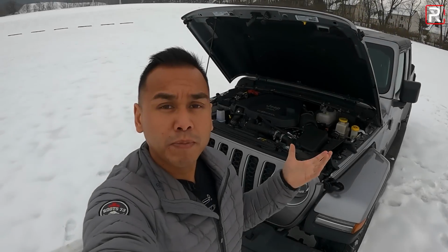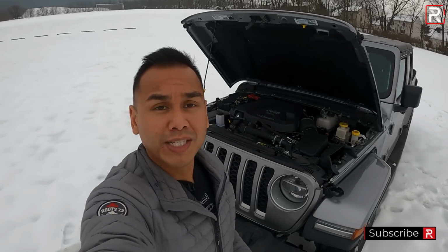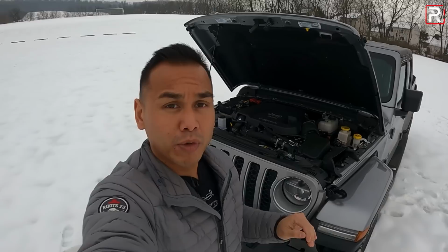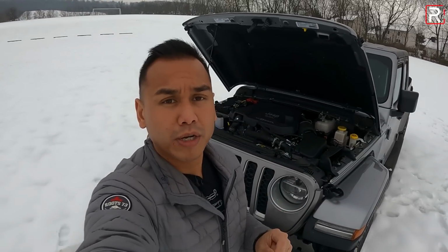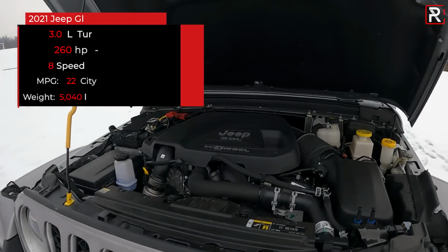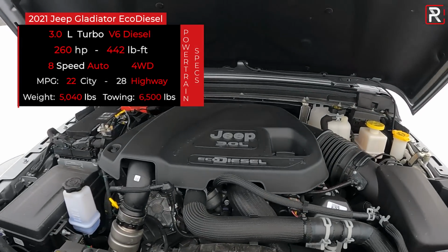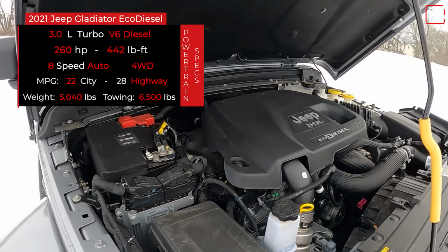So of course, with the new engine being the addition for 2021, let's start with underneath the hood, because this is the same 3-liter turbo diesel V6 that we find in the Ram 1500 and of course in the JL Wrangler. It makes the same power outputs here, which makes the Gladiator one of the most powerful diesel-powered compact trucks or mid-size trucks that you can buy today. And as you can see, this 3-liter EcoDiesel turbocharged V6 is of course part of the Fiat FCA engine family. It's actually a Fiat Italian-built engine.